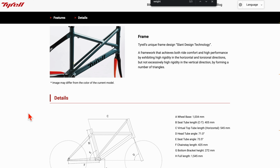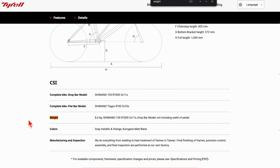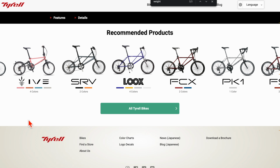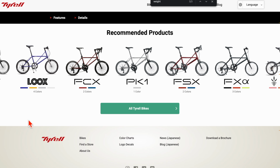On the other hand, see this space frame here? It's a very, very rigid frame, especially in the front. It's probably going to be as good as the Moulton. Maybe not in the rear, but in the front. And it does not have a suspension. So these bikes are made exclusively for performance, especially the high-end ones.